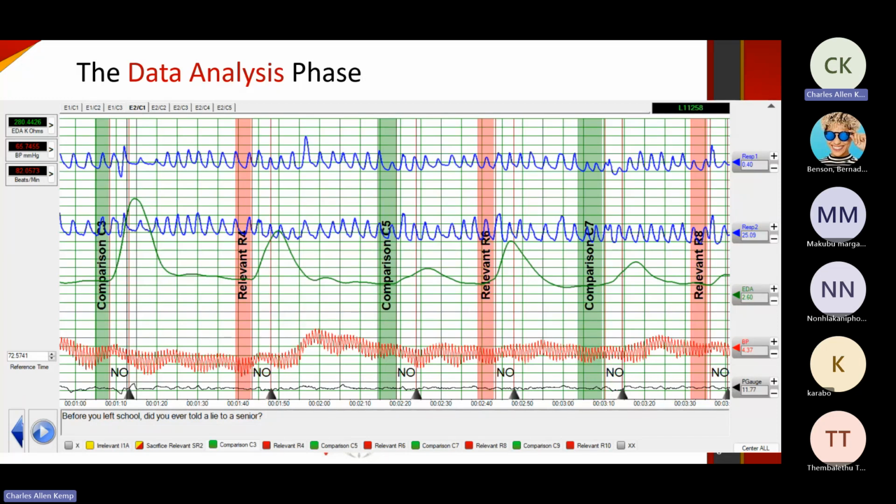If you look at the other questions, which seem to be pretty normal, we can see that the biggest responses are loaded onto the red questions. Specifically relevant 4 and relevant 6, you'll see the green line in the middle is taller than the green lines at C5 and C7. That's an indication that his electrodermal skin activity is activating when we ask the red questions more than when we ask the green questions. You can also see at R4 there's a very good example of his blood pressure increasing after being asked the question, and there's also a slight increase at R6. So for all intents and purposes, although this is just one small part of one small chart, this is what the data looks like that we score, and it seems to be a deceptive examination.